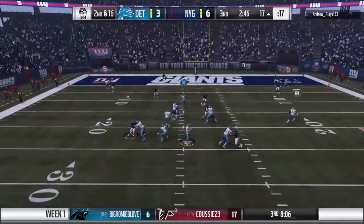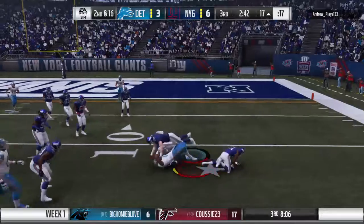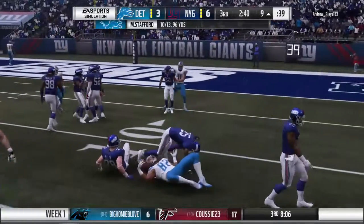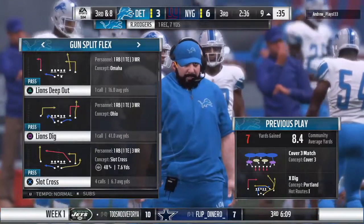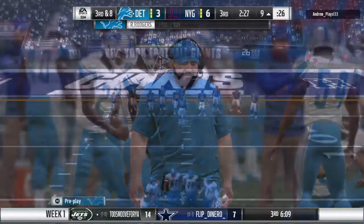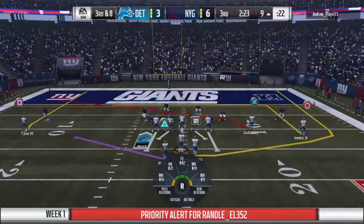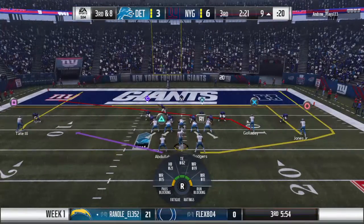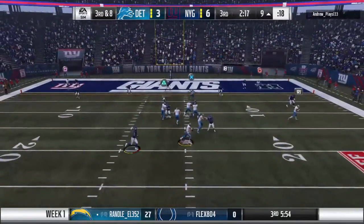21! From the gun, Stafford. And Rodgers has it over on the right side. And now they're inside the 10 as he's brought down at the 9. The reception good for 7. It's 3rd down. Let's not quibble about the gain there on 2nd down. That was a positive play because that was a take-what-you-can-get situation. Got out to the tight end. Now it gives a much better opportunity to convert on 3rd down.